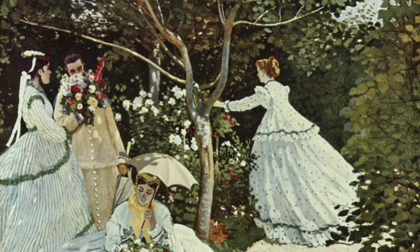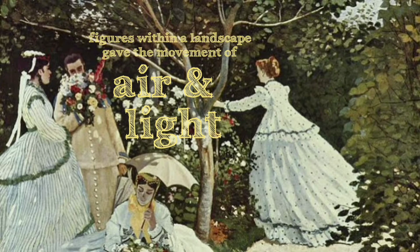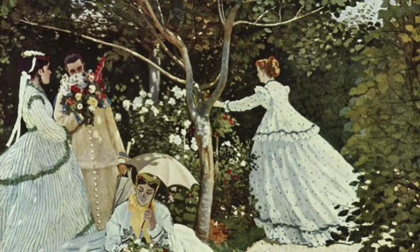The aim of this artwork was to discover how figures within a landscape could give the impression of air and light moving around the woman rather than the other way around. This was a huge achievement as an early plein air work for Monet. The challenges it presented were immense, but he overcame them to create this stunning masterpiece.